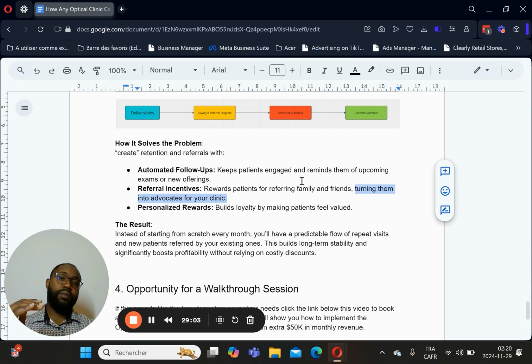So with the same effort that you try to put to bring in new clients, well, since you're starting at $20,000, you're going to reach $60,000 to $80,000 per month, and then so on and so forth for the next month because you will get more and more clients coming up.